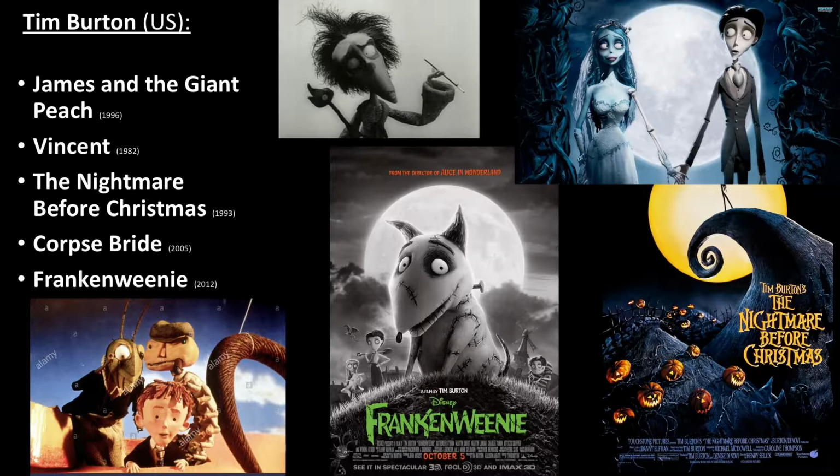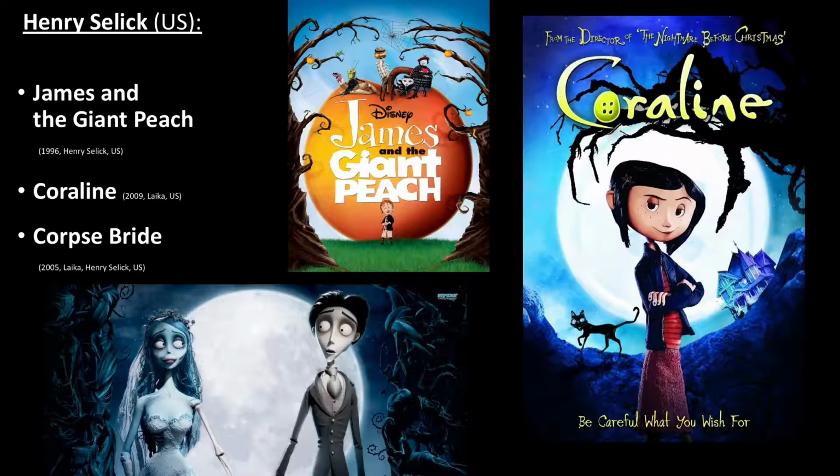I think there's a bar in New York City that's Tim Burton themed. I think it's New York City. Check that out. Henry Selick, he overlaps with Tim Burton a bit because they've kind of worked together. So James and the Giant Peach, like I mentioned before, Coraline and Corpse Bride.